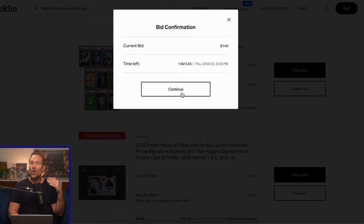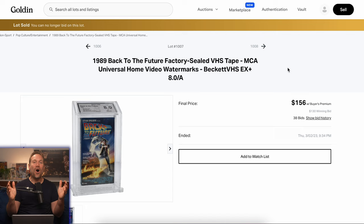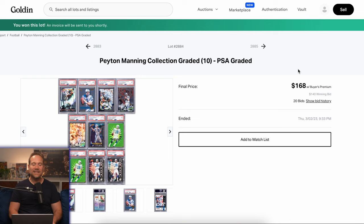All right, so the auctions are all over. Let's see what I won. Unfortunately, I lost the Back to the Future tape that ended up going for $156, a little more than I was willing to pay, but somebody got a pretty cool thing there for their bookshelf. I did win the Peyton Manning collection, $168. That was my total with buyer's premium. I'm pretty happy with that. 10 graded Peyton Manning cards, some of them definitely worth 20 to 30 bucks or more. So very happy with that pickup.